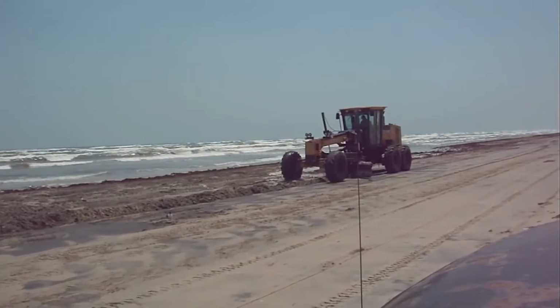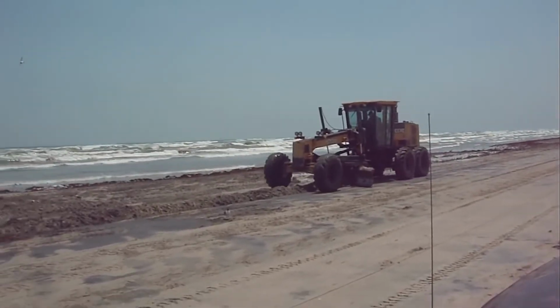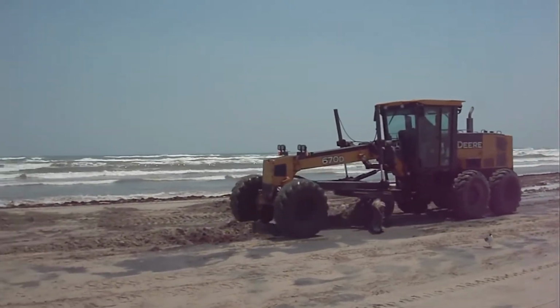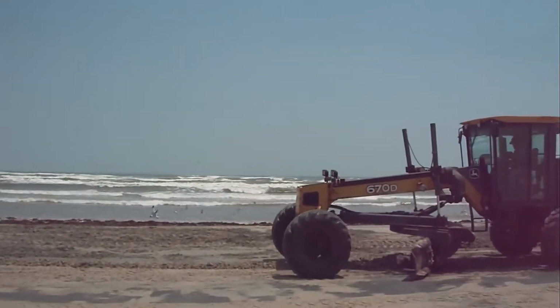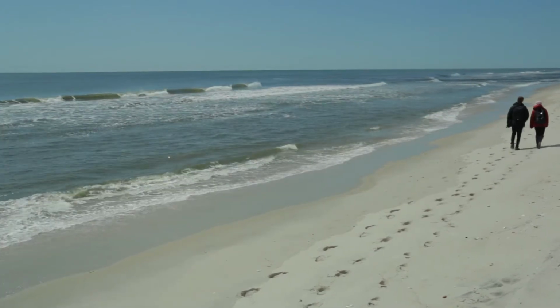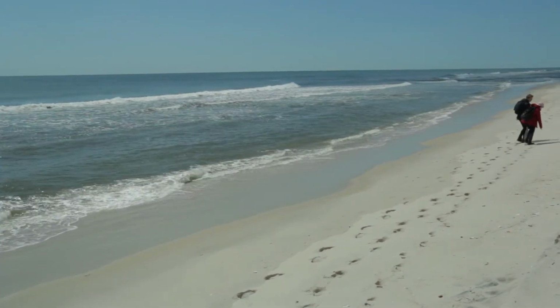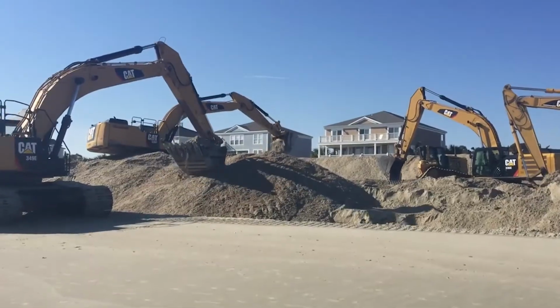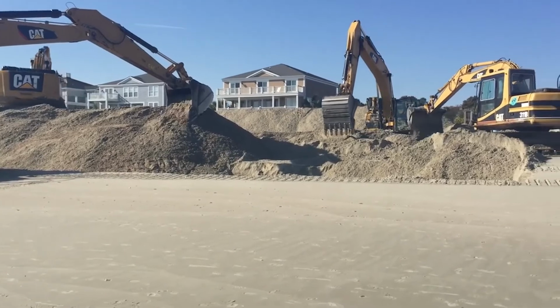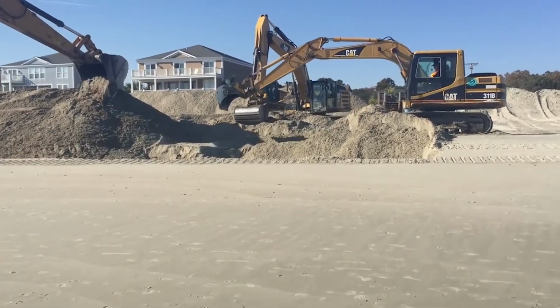Beach scraping is one such project. During this process, sand is bulldozed to the back of the beach in order to enforce the base of the sand dunes. It is common for dunes that have been artificially altered to be closer to the water, and to be taller than natural dunes as well. These qualities make them more vulnerable to erosion. Another common technique is called beach replenishment. This is when sand is added to the beach in order to increase its volume.